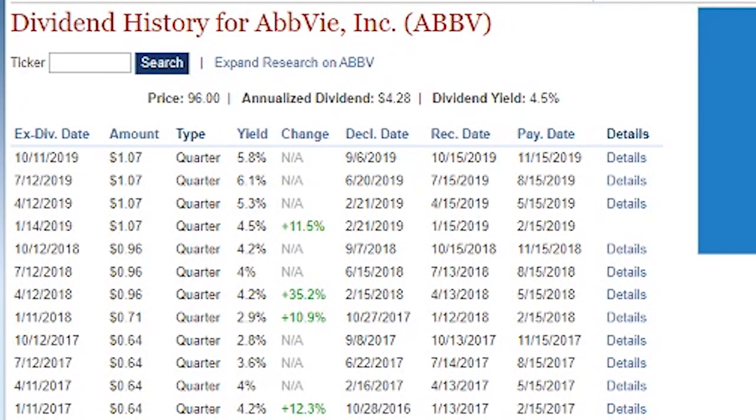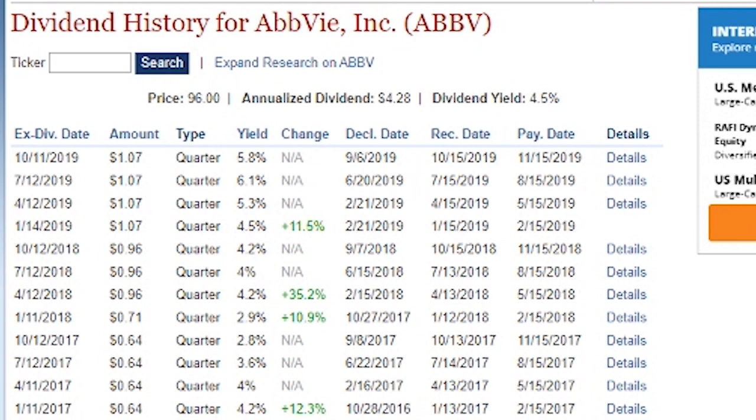Checking out their dividend history, they have one of the highest in my portfolio at a 4.5% yield, and you're looking at $1.07 per share per quarter. So that's really, really cool to see. You're up over $1 with your returns on this.